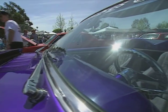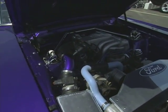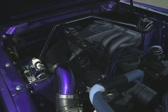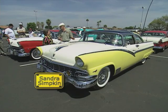I bet it will. It's got a little '95 5.0 that Ford built for us, aluminum heads and the GT40 intake. It is just gorgeous. Well, Ron, you did a good job on the Ronster. Well, thank you so much. Thanks a lot, man.